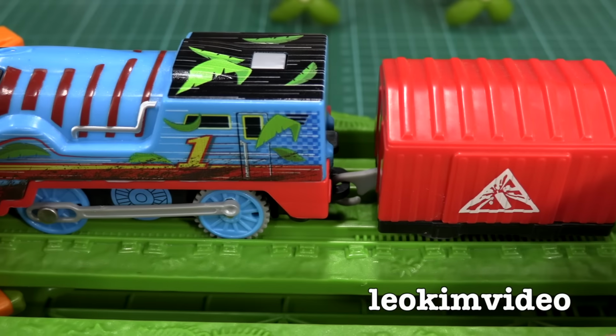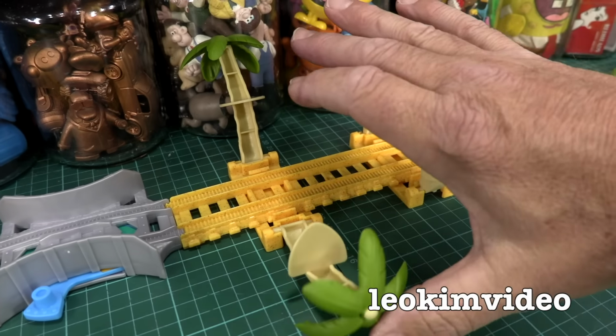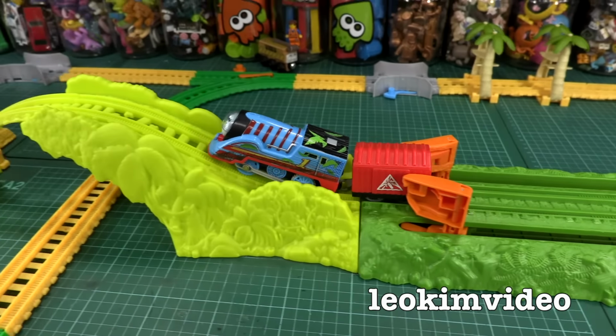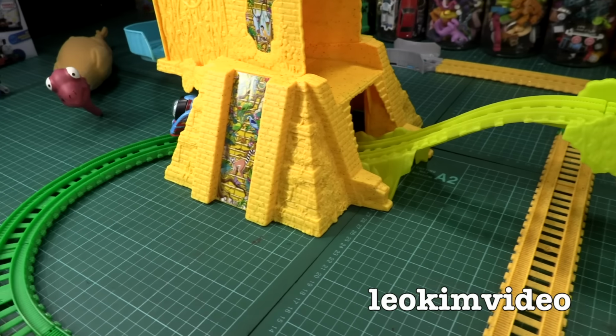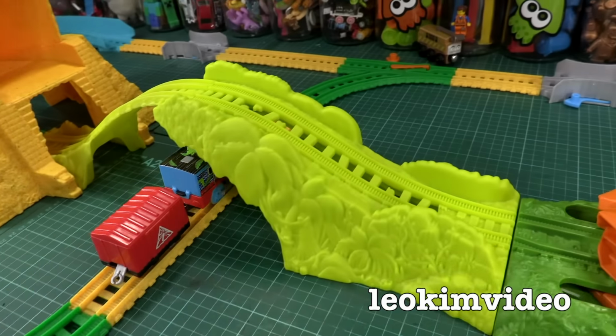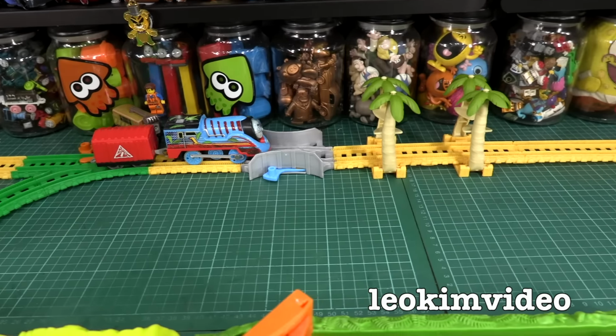Okay, we'll get him going. Quickly reset these palm trees. Yep, this playset is going to keep you busy. With one piece of rolling stock, I'm just playing it safe initially. Let's just see how this Turbo Thomas thing works for us, especially around that flippy slidey area.